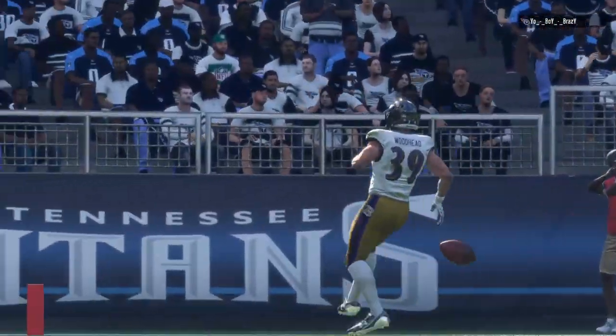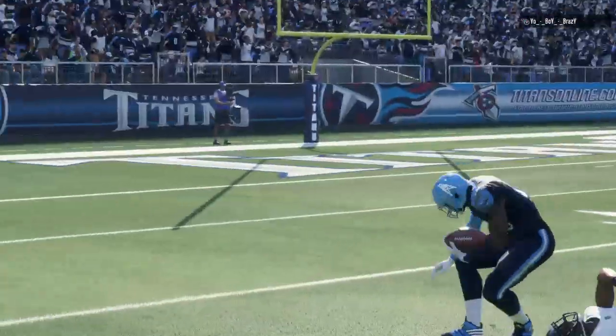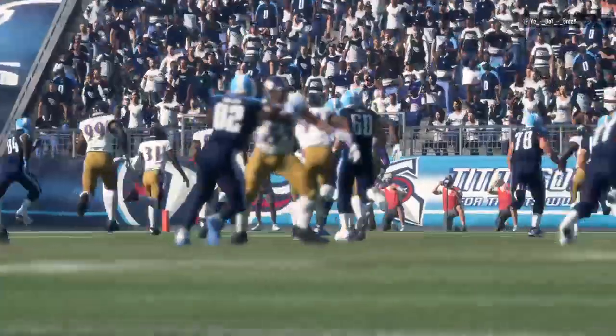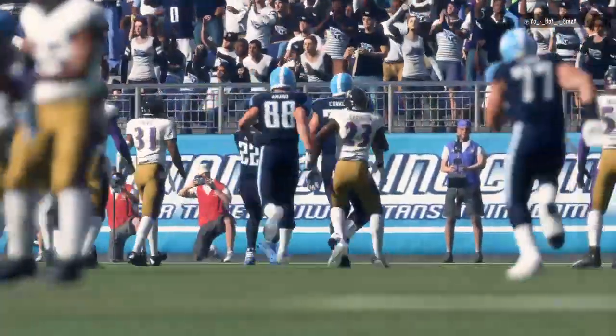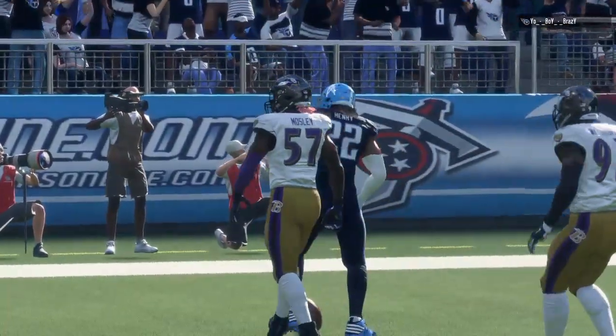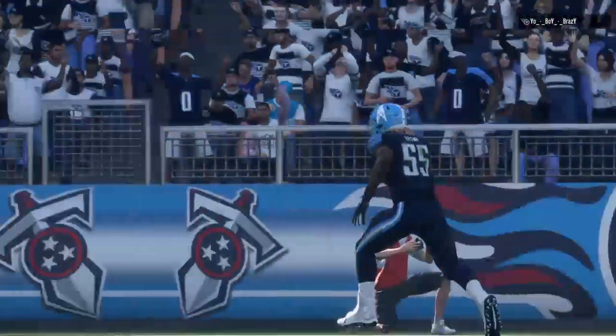So for Tennessee, they close out this first half at a very solid 6-2. And they'll have another home date next week as the Cincinnati Bengals come to town. Meanwhile, for Baltimore, they are barely afloat as they fall to 4-5. And they're going to get an extra week to stew over this as they're not back in action until week 11.